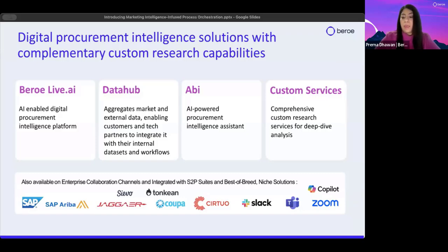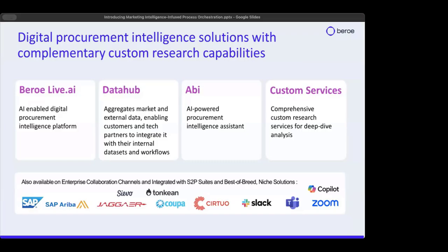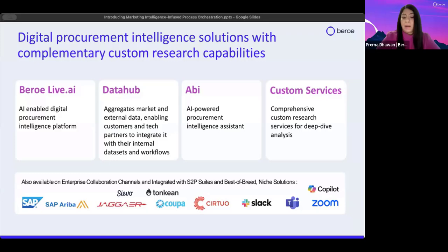At an overall level, I would say Beroe's primary mission is to make sure you have access to the best and trusted market data insights at the point of decision making. So in your S2P platforms, in your best of breed spend analytics tools, category strategy tools, also in your communication channels. And I think, of course, the rest of this presentation is where we've done more detailed and deeper integration with Tonkean, which again is with that intent. And I'll hand it over to Matt to talk us through Tonkean, and then we'll go through how this comes together here.